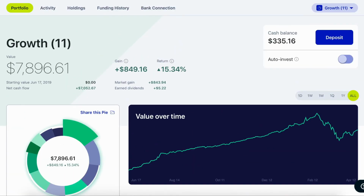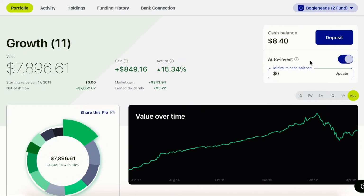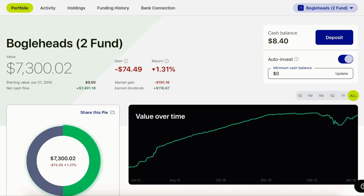So growth has been surprisingly really strong and really positive, and I expect it to continue, getting stronger as we get through this crisis. So that finishes up growth. Let's move to Bogleheads, where we're going to focus on this portfolio a little bit and do a deeper dive.